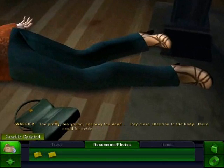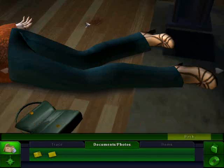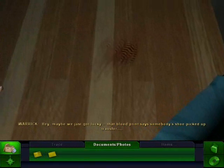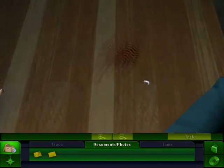Too pretty, too young, and way too dead. Pay close attention to the body. There could be evidence anywhere from head to toe. Hey, maybe we just got lucky. That blood print says somebody's shoe picked up transfer.